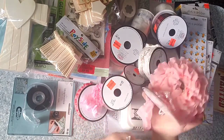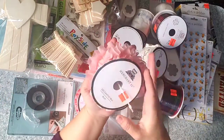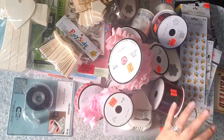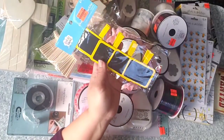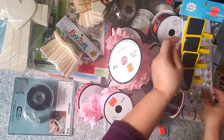And this one was a little beat up, but it was the only one, and I really like this. This one was 99 cents. So, I got this one as well. And this, you guys, look. If I do anything bee related, I think this will go perfect with it. Okay, my bees.